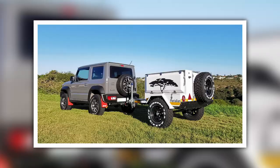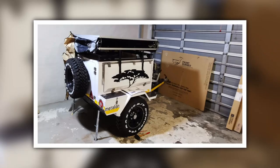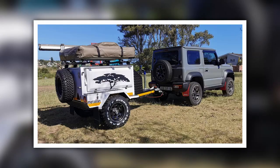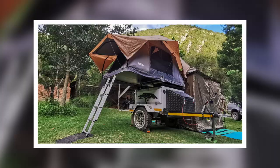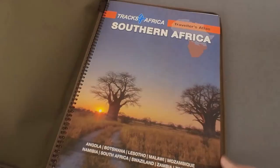After spending some time refining our own adventure rig, being the Jimny and the Genie combo, which we've covered in a few videos on this channel already, and with some test camps under our belts, we decided it was time to embark on an extended adventure. We grabbed a map and had a look.